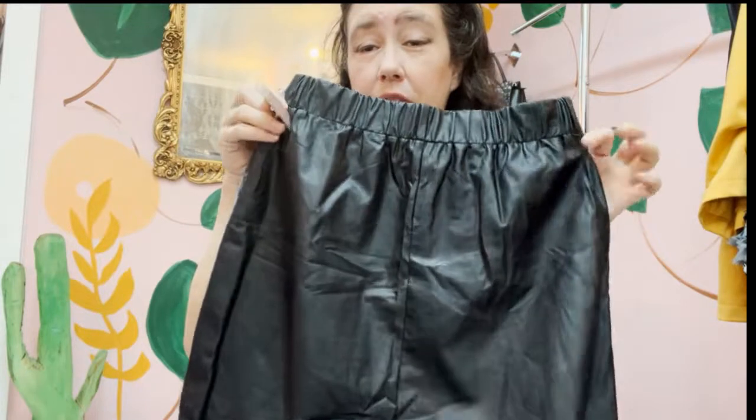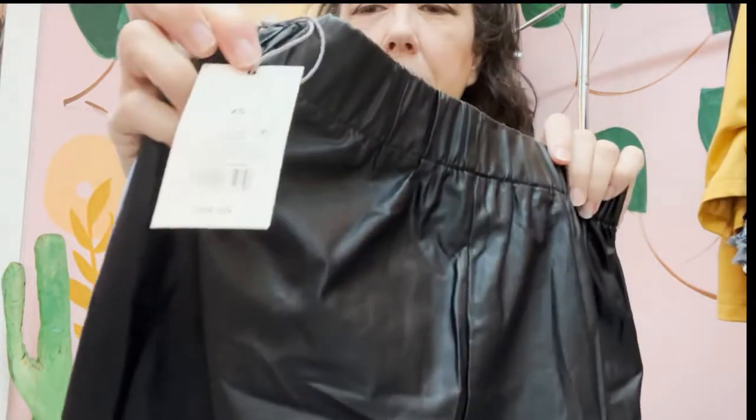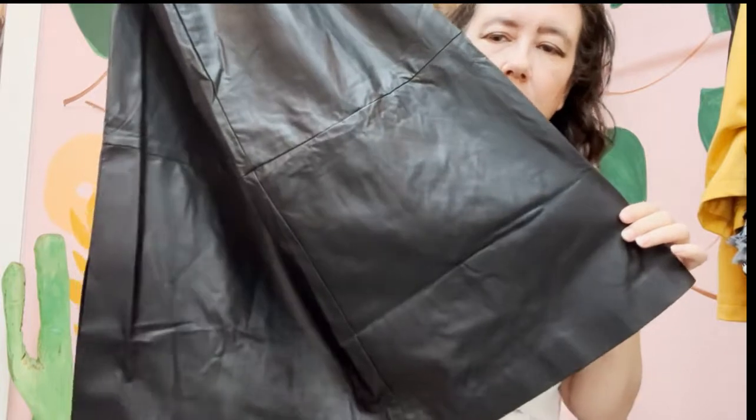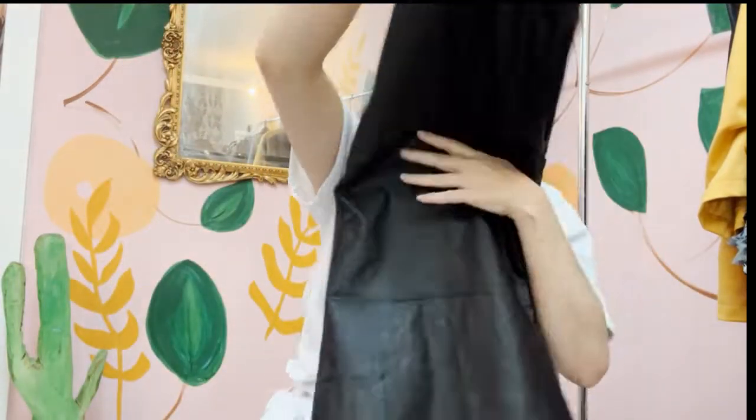I call this vegan leather as well for people that do not want to have leather. You can see the price used to be $25. It's a size extra small, which might make it a little bit harder to sell, but that's okay. I sell small sizes all the time.